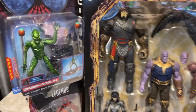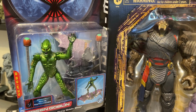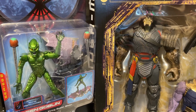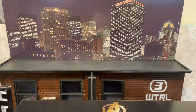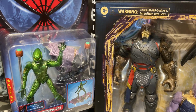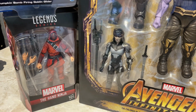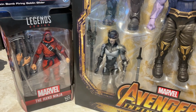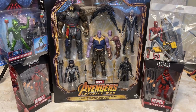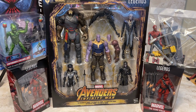this time around. We also got the Toy Biz movie Green Goblin. How cool is that? I've been looking at some of the Spider-Man movie figures lately. I thought they would look real good on this diorama. So we'll get them out of the package in a little bit and see how those look. And then at Target, a restock, and was able to find another Hand Ninja. So how cool is that? More Hand Ninjas, more Stilt-Man legs. But we'll get these figures out of the box and take a closer look.